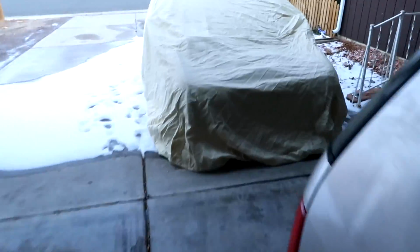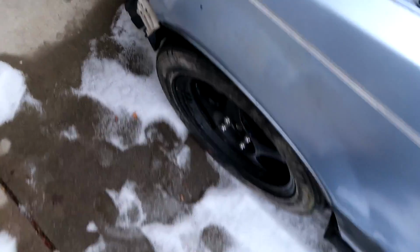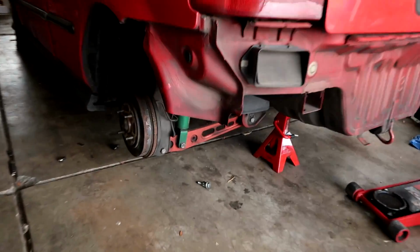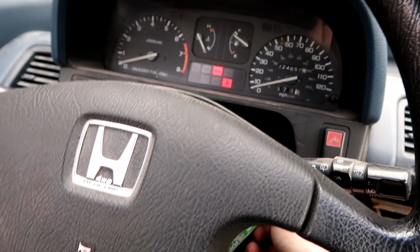So while the hatch warms up, I'm gonna go ahead and take the cover off of Waggo and get ready to head over to the shop. We need to get some new wheels for Waggo so we can put these back on the hatch, because it is sitting on some jack stands right now because we stole them for Waggo. I'm so happy to have this car back, guys.